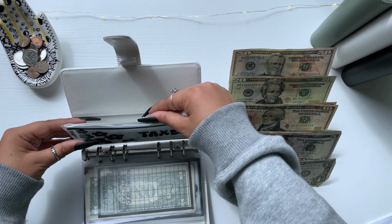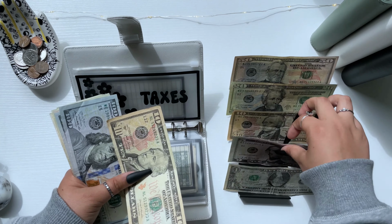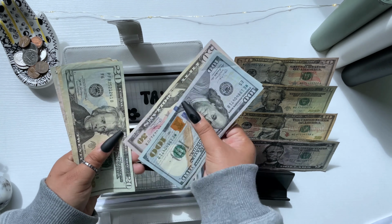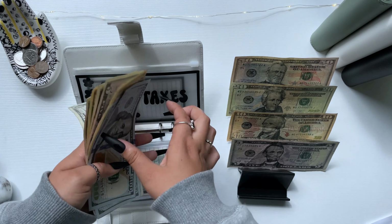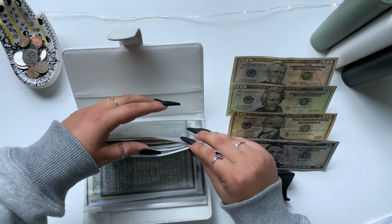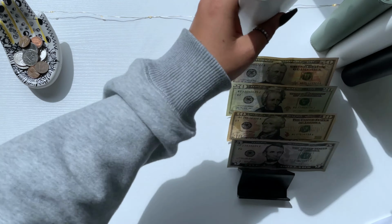Taxes is getting 16. So 10, 15, and 16. So for Taxes, I have 200, 250, 270, 280, 85, 90, 95, 3, 5, 10, 15, and 16. So 316. And this is to pay off my car taxes that will be due in December. All right, that is all for this.